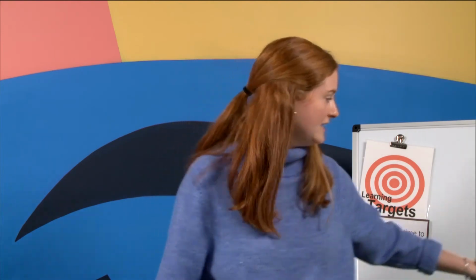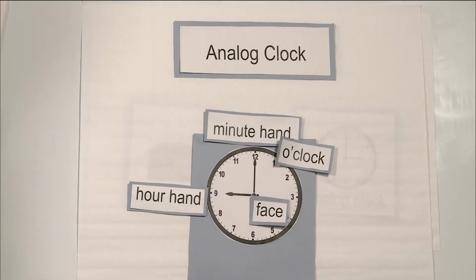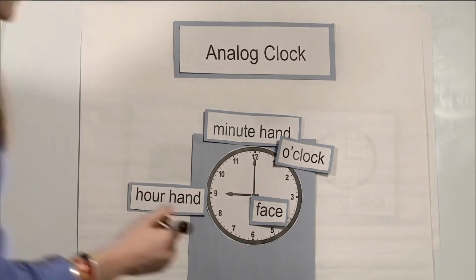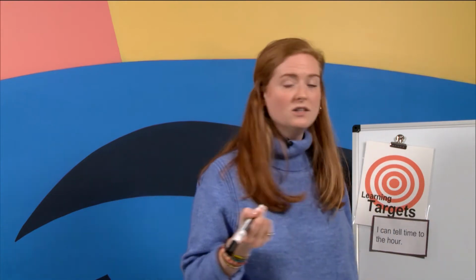Amazing. So this time, our minute hand is pointing at the 12, so we would say, o'clock. Let's practice reading this full time together. Ready? Let's read the hour hand first. Our hour hand says 9. And remember, our hour hand is super friendly, so all we have to do is say what number he's pointing to, 9. Now we need to look at our minutes.